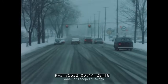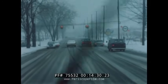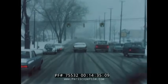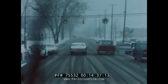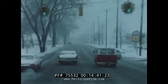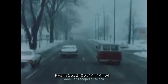Keep vehicle speed down on slippery surfaces. Stopping distances are greatly increased over those on dry pavements. The following are typical examples of distances required to stop vehicles with good brakes, compiled from research studies made by the Bureau of Public Roads and the National Safety Council.